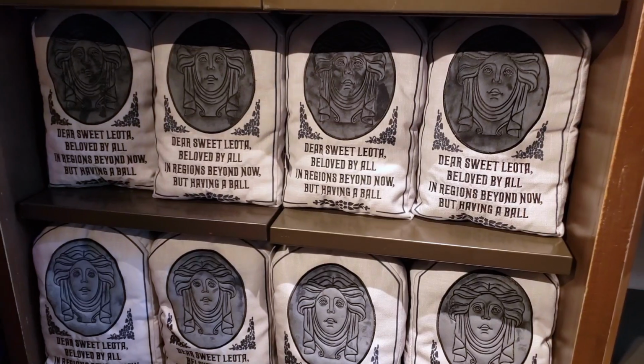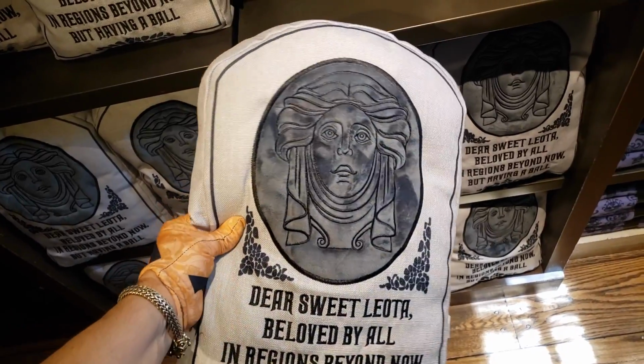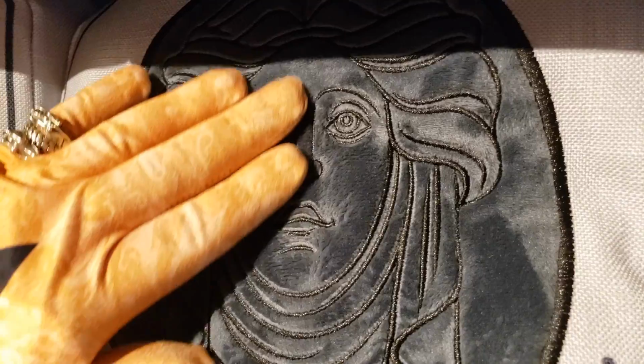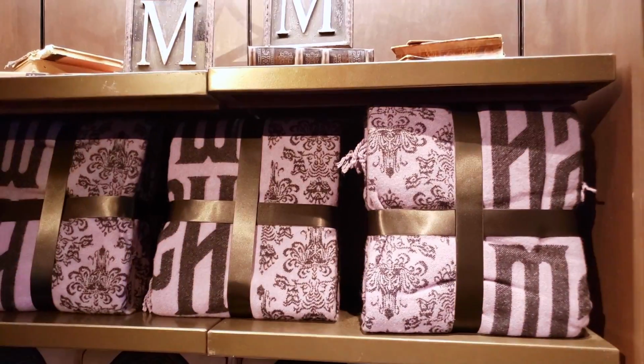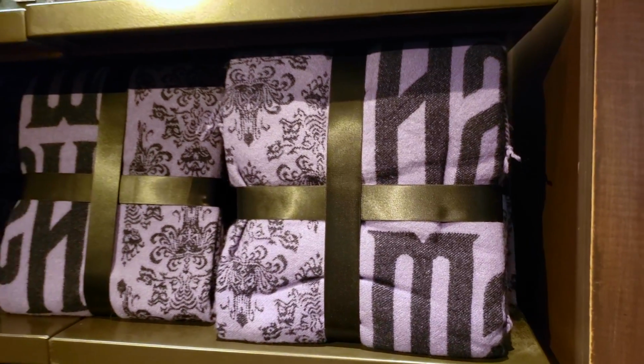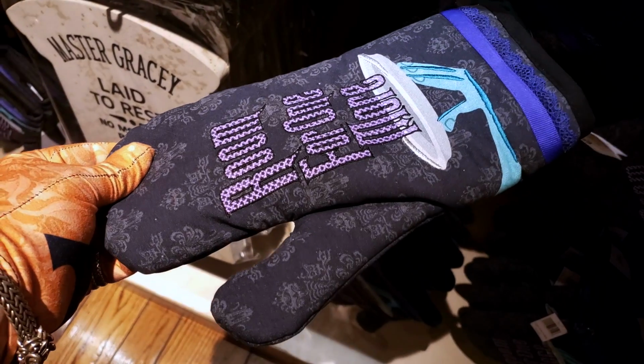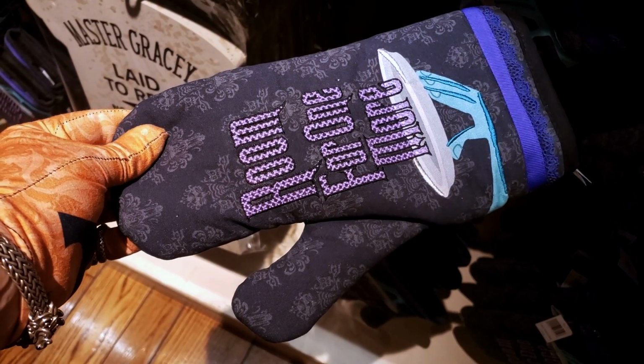This year they had a great throw pillow shaped like a tombstone. It was really great quality, and the portrait of Leota was made of a nice velvety material. They also had a new Haunted Mansion blanket. I chose to pass on it though because it had a Haunted Mansion logo on it. There were gargoyle trinket dishes and oven mitts, but does my tiny Gothic kitchen have room for one more?